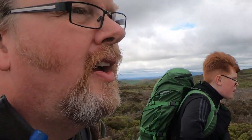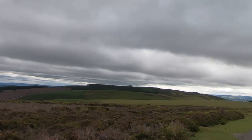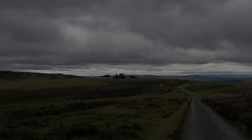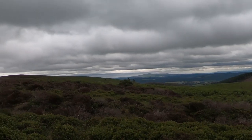So we're coming up to the glider station, and got all the road out towards Bishop's Castle and Clun, all the woods in the distance. So we've just got to the Long Mynd Glider Club.